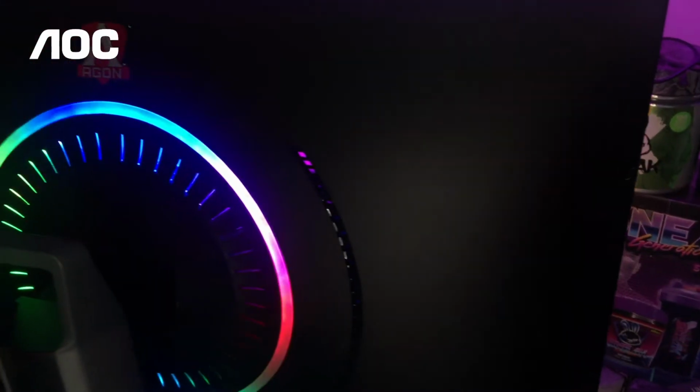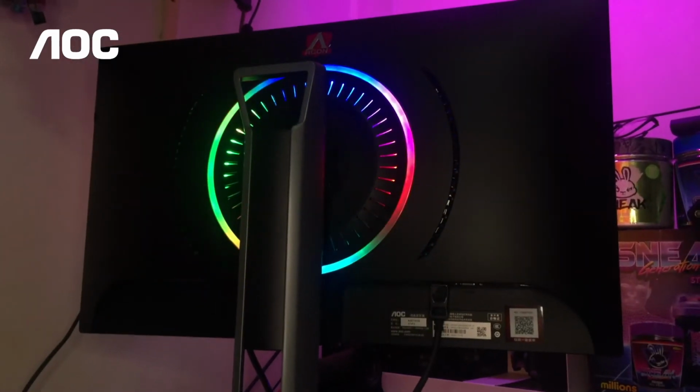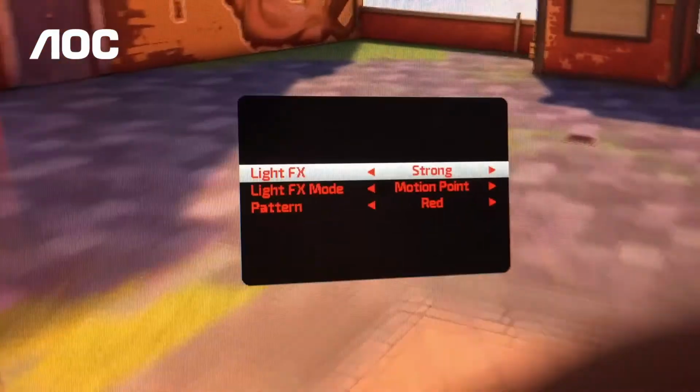That is just okay, the next one's gonna be a little bit extra, but you know what? You never knew that you needed something like this once you got it. In the back, there's like this ring of light, LED light. It changes colors. You can customize it as well. It's called the AOC Light Effects, which you can change on the fly on the monitor settings.